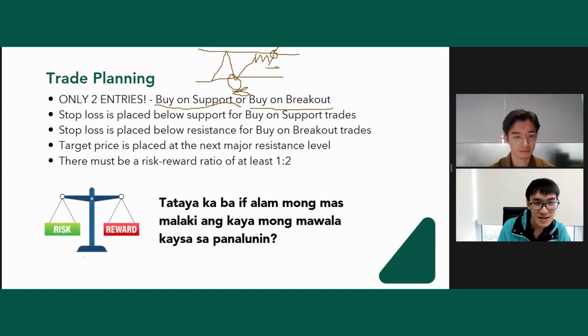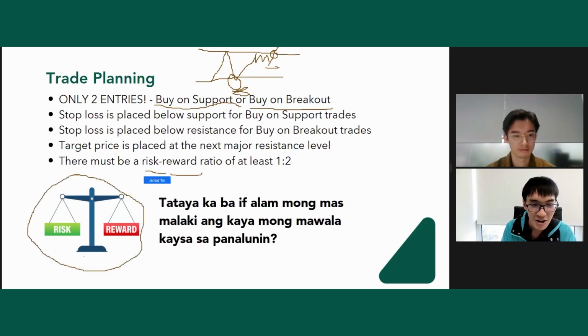So next is, may entry ka na, may stop loss ka na, may target ka na, will you buy the stock na agad? The answer is, it depends talaga. So why? You have to look at your risk to reward ratio. So here is a diagram, di ba? Itong weighing scale. So Franco, which of these sides do you want na mas, which one should be heavier? The risk or the reward? The reward. Less risk, higher reward. It's always the ideal one. But... So basically, this one, dapat dyan. Reward dyan. In risk, dapat dyan lang.